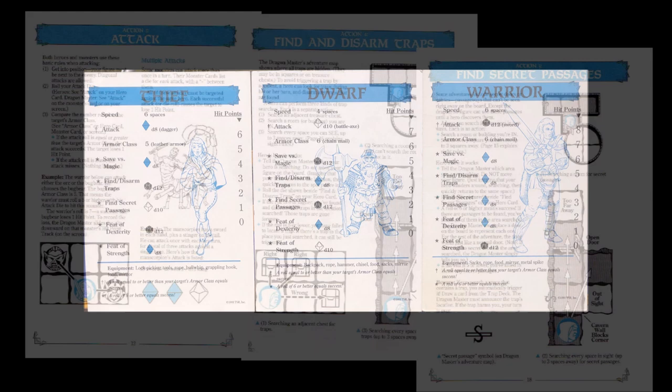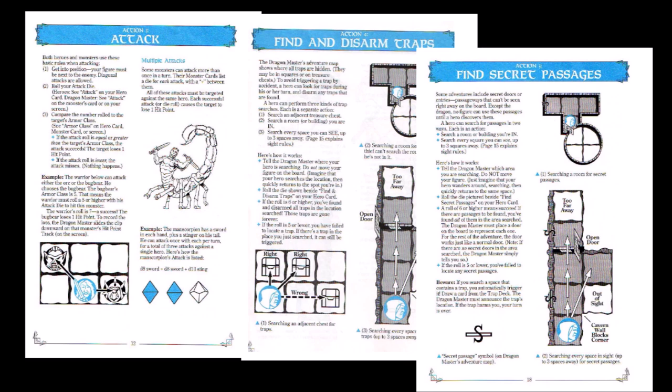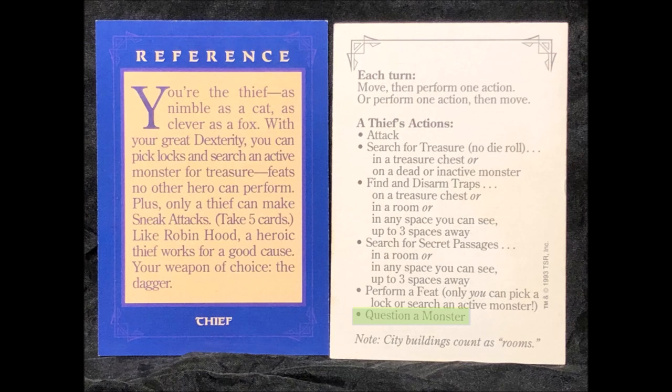The game provides a whole list of uses for feats of dexterity and strength, and then goes on to say that those are only suggestions and encourages players to come up with their own uses of those skills. In addition to a surprisingly flexible task resolution system, the game also lists Question a Monster as one of the possible actions a hero can take on their turn.